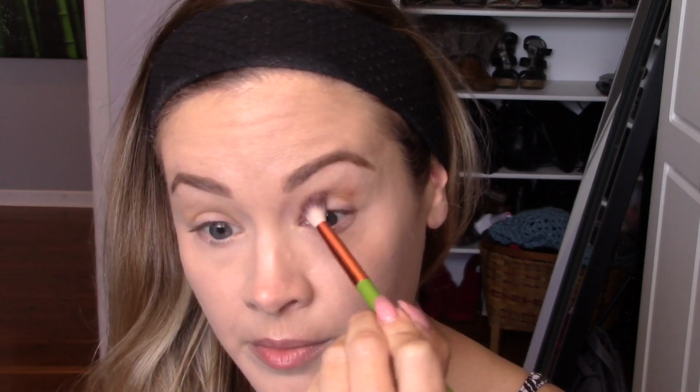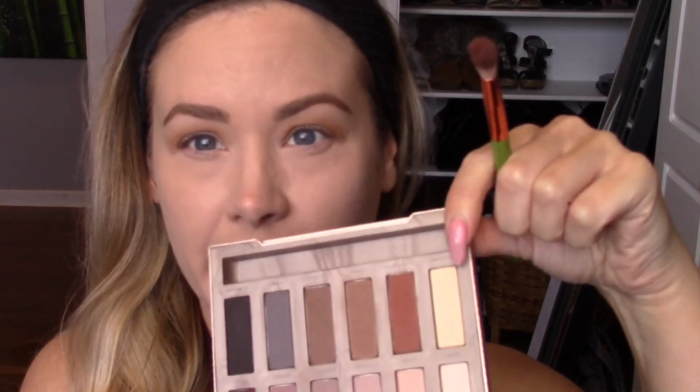So I'm gonna take a fluffy crease brush and I'm gonna tap into Faith, a medium brown color, and I'm gonna start working that into my crease. They're not my favorite eyeshadows. I love Urban Decay's formula, but this palette in particular, I think they did something different with the formula. So I'm just tapping back into that pregame, that light color we used initially, and I'm just gonna soften this a little bit. I just find it looks a little patchy.